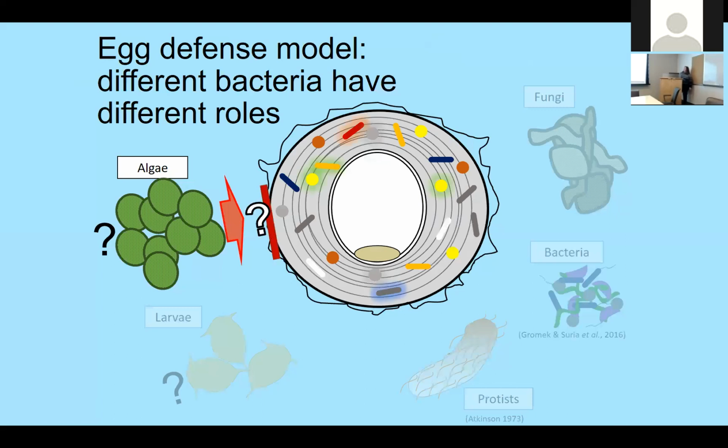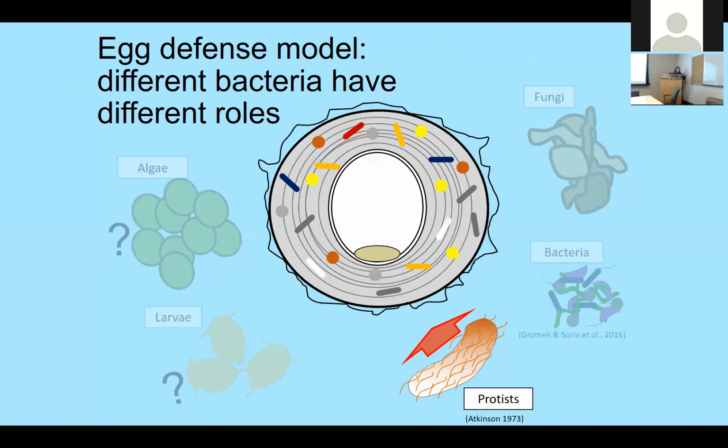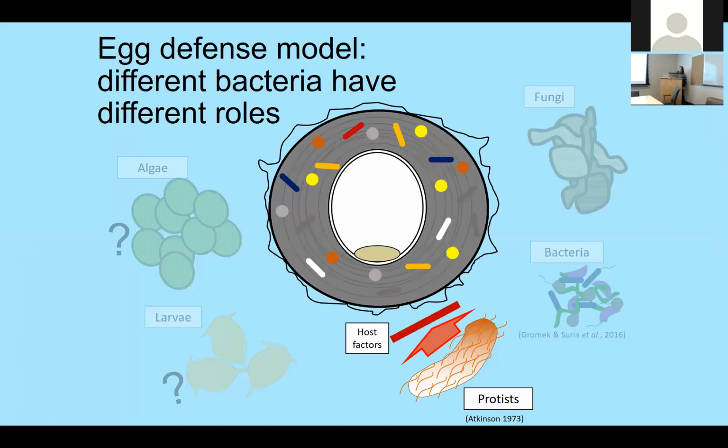There we go. And I don't want to leave you with the idea that there are no host factors that work in this system at all. So there's a paper from the 70s that shows that the nidamental gland material that forms the jelly coat actually can inhibit the ciliary beat of certain protists. So the jelly coat itself may be able to prevent protists from coming in and infecting the eggs.